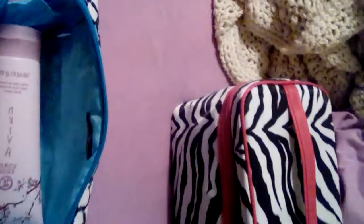So I got this bag for Christmas from my mom. Everything right here is from my birthday so far. I got this from my mom for Christmas. It's blue, it's teal. Yeah, I got this for my birthday today. I love these. These are amazing. It is just like baby powder, but it smells amazing. It's like cherry blossom.